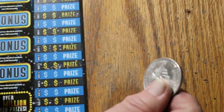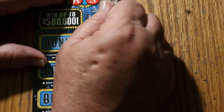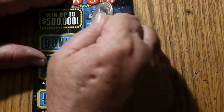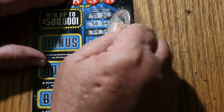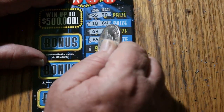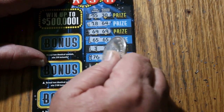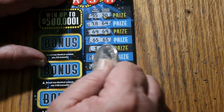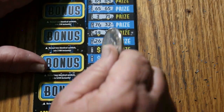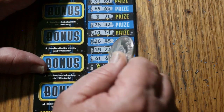Okay, ticket 26. Thirty-five, 30, 18, 64, 69, 69, and we have a match. 65, 65, another one. 3, 71, 76, 32, 14, 14, another one. 26, 45, 49, 23, 61, 61, another one.